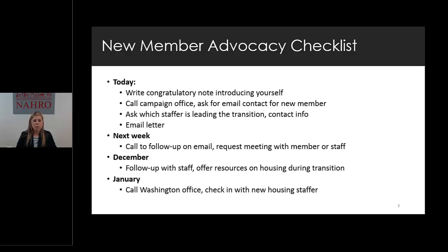I wouldn't worry so much about anything that's happening in Congress right now, because all of the bills that are introduced now are going to die at the end of this Congress and have to be reintroduced. So that's a conversation you can save for January.